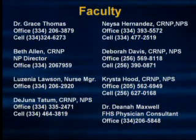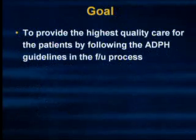So, we want to be able to provide the highest quality care for our patients, and in order to do that, we need to follow a protocol that's evidence-based and has good research. It's been researched very well. And so we want you to have a full understanding of how the follow-up process works, and that all of this information that we're giving you has our patient in mind, and it is evidence-based.